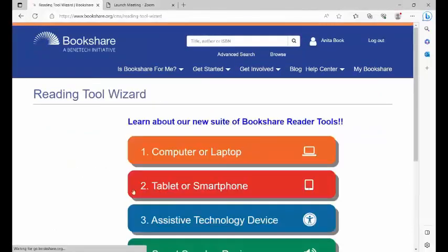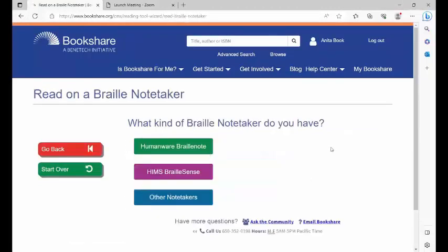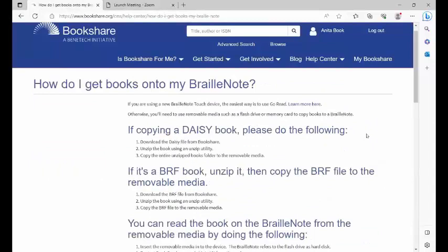For students who use assistive technology devices such as Braille note takers, they would select the Braille note taker, and here we have information for a variety of the common popular devices in that category.